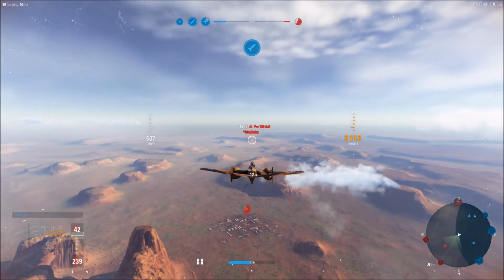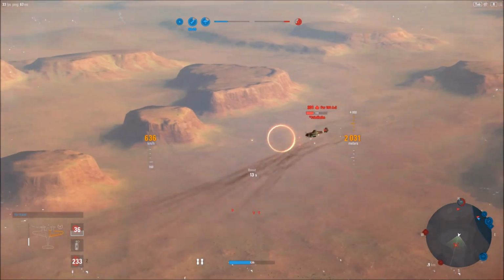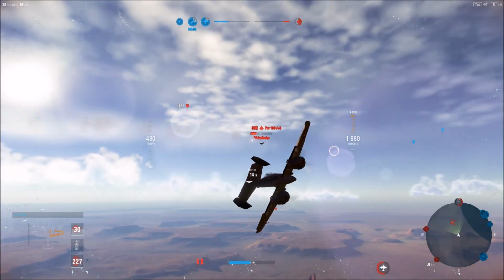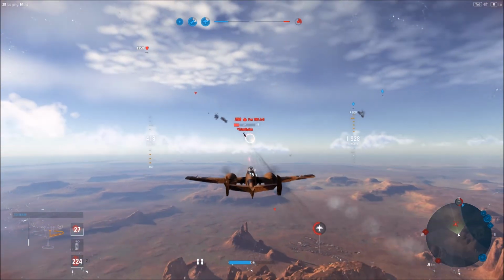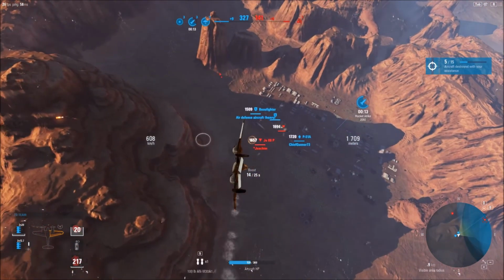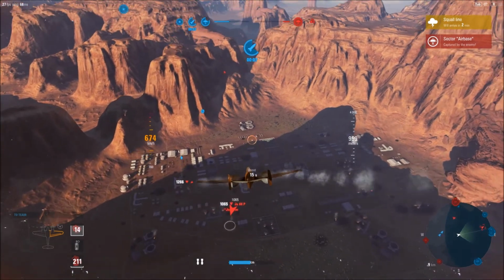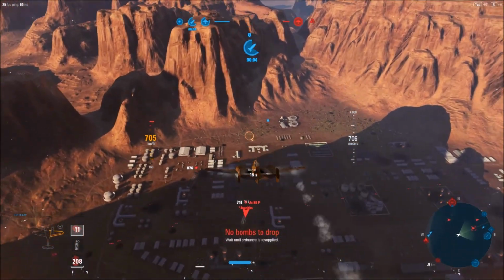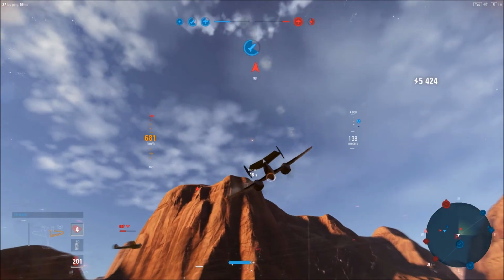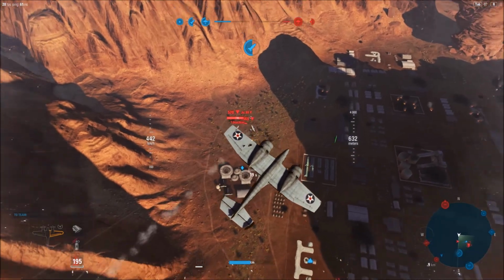Multi-roll over here. Should be pretty easy to take down as it dodges us. And we have some ground attack aircraft here. Let's drop a bomb up here. Thought we might be able to damage it with a bomb.